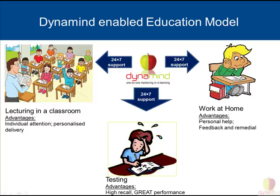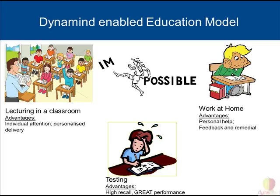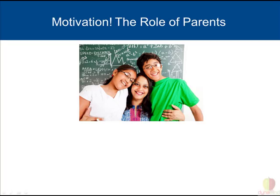So when the classroom delivery of the teachers and the homework and the testing get personalized with a high dose of motivation, that creates the spirit that a person can achieve, which ends up in great performances.